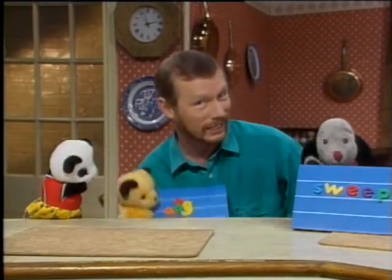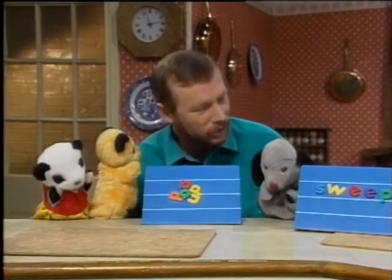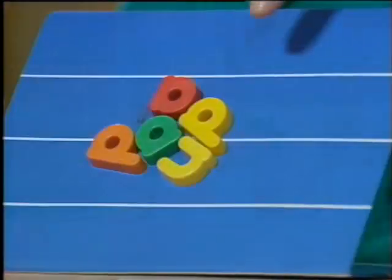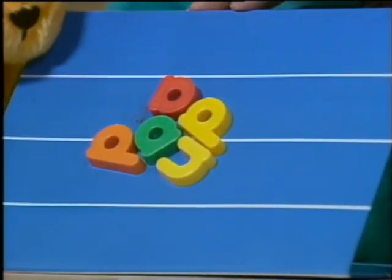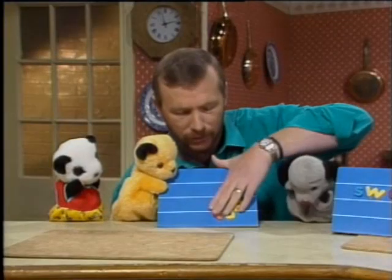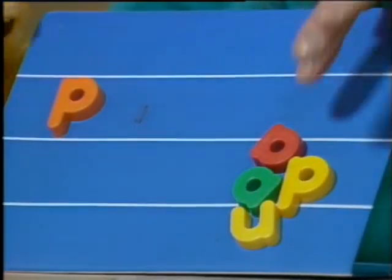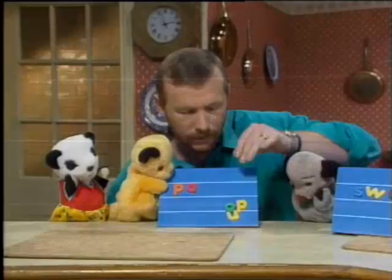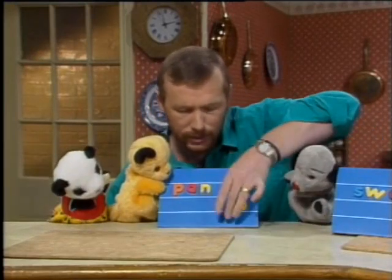Now, I wonder if you can guess who this name belongs to. Can you guess who this is going to be, Sweep? Do you think it's going to be Sue? Look at the letters. Well, actually, it can't be Sue because there's no S, is there? Let's move them down the bottom and spell out a word. There we go. Now, that's not an S. No, it isn't. Sweep, I think you ought to be able to get this one.